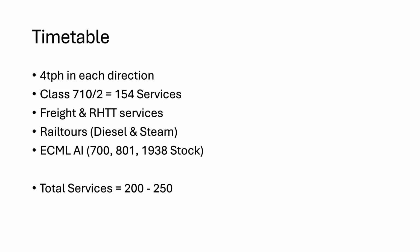And according to the announcement article, where they announced the release date and whatever, they did say that the Class 710 itself has 154 services. I don't know whether this will include depot moves and whatever, or whether that's just the core, end-to-end runs. It's also been mentioned that we're getting freight and RHTT services. We're getting some rail tours, diesel and steam. And we've got East Coast Main Line AI, which will consist of the 700, the 801, and for some reason not the 1938 stock. I'm not too sure why the 1938 stock is there, but hey, I'm not whinging.